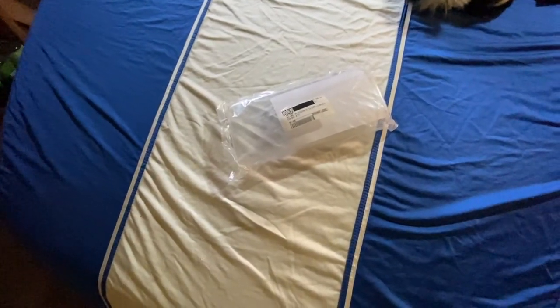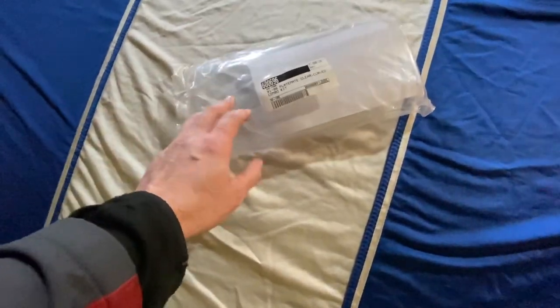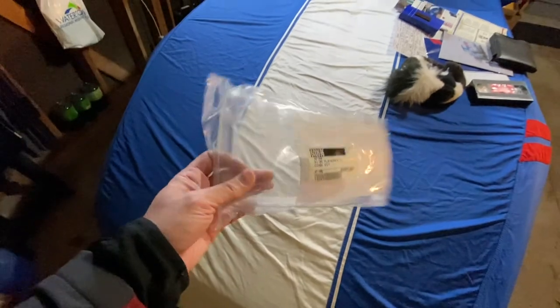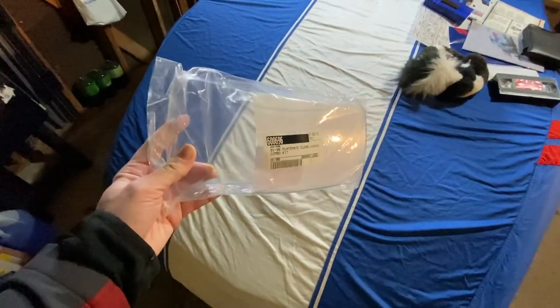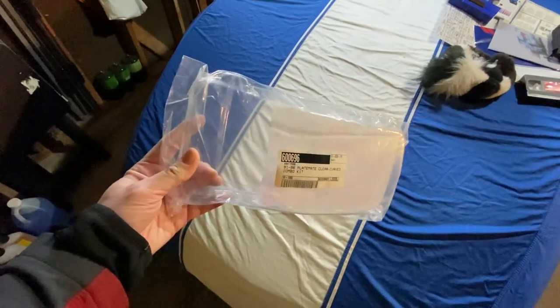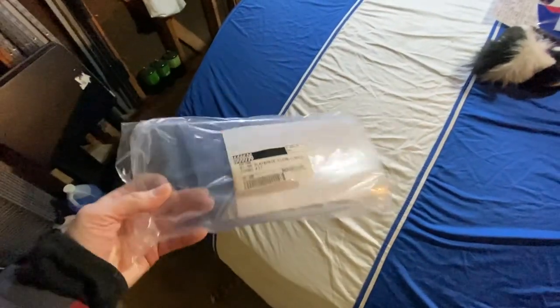All right, now, so we're going to be here more towards the front of the car, obviously, because I want to show you guys this. Now, this is another Mid-America Motorworks item. This is a clear front license plate cover. As you can tell, it hasn't been used yet. It's still sealed in the bag. So I have no idea how old this is or whatever.